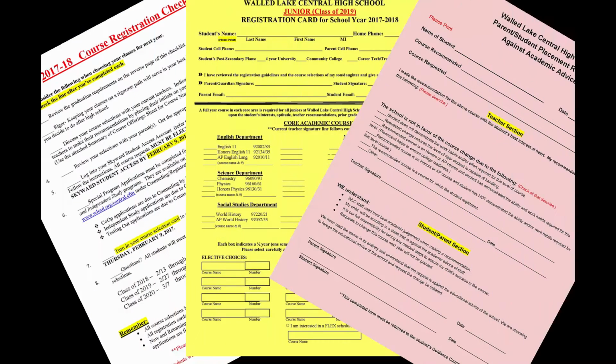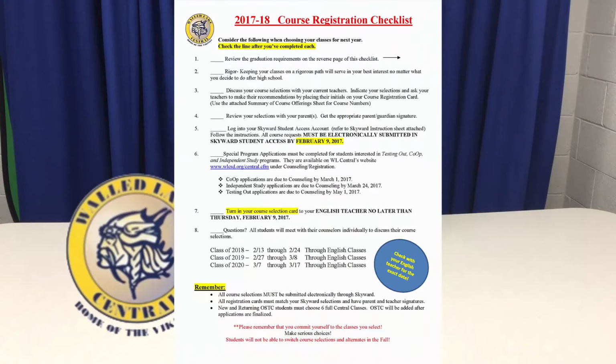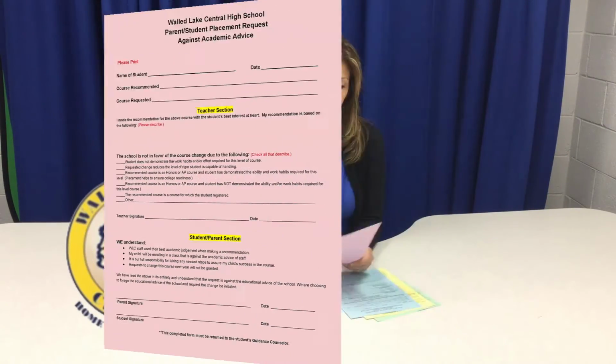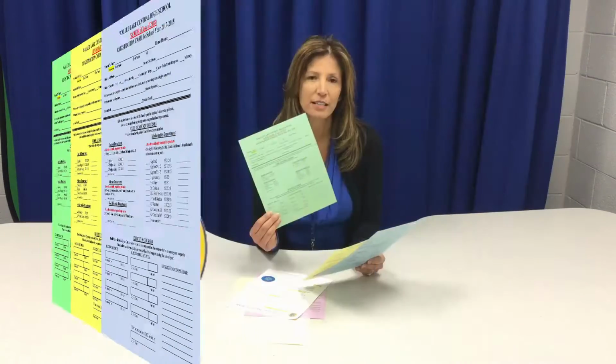So let's start. In front of you, you should have three documents. The first is the 2017-18 course registration checklist packet of information. The second is the purple Against Academic Advice form. And the third is a registration card according to your grade level. Current juniors, next year's seniors, blue card. Current sophomores, next year's juniors, yellow card. And current freshmen, congratulations, green card. So you should have these three documents in front of you.